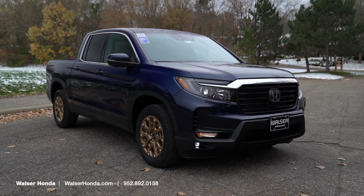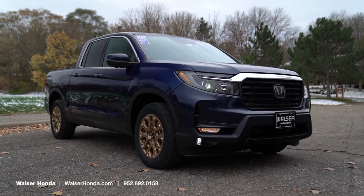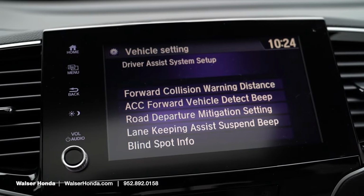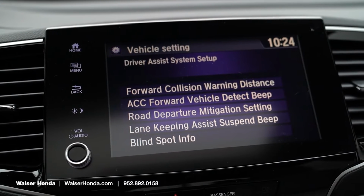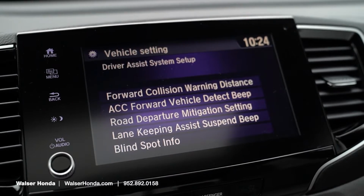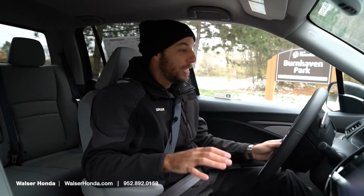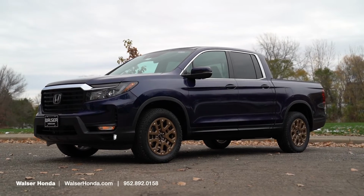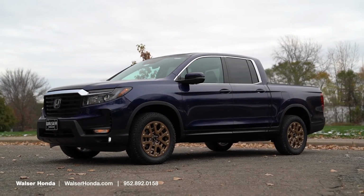Now, I want to start by talking about some of the safety features in this vehicle. So this one is going to have forward collision warning, adaptive cruise control, road departure mitigation, lane keeping assist, and there's also a blind spot monitoring system. There is so much safety built into these Honda vehicles now that if it's going to be you and your family on the road, you're going to want to make sure you're safe. And a lot of that standard equipment that comes in the Ridgeline is an awesome feature.